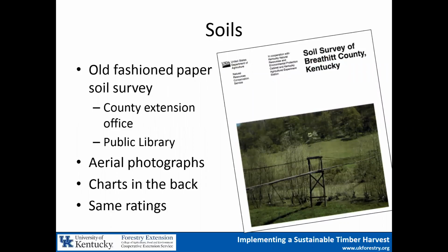I'll also point out that although they've got that fancy web interface, the old-fashioned paper soil surveys are still really valuable and contain the same information. It may not be able to tell you specific percentages in your woodlands, but it will still provide information about what soils are out there, and give you those same erodibility ratings as well as productivity ratings. And those are available obviously at your county extension office. There's one for every county in Kentucky.